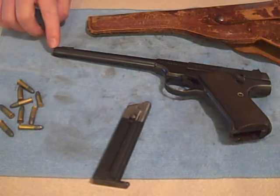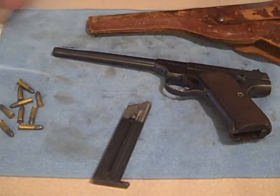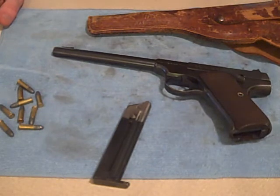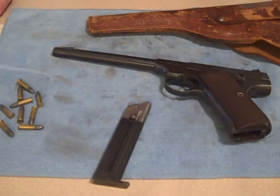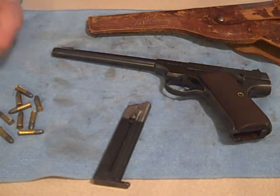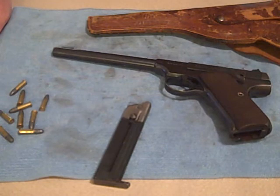The bluing is off here on the tip of the barrel a little bit, and around some of these edges. But for a gun that's 70 plus years old, I think it's in great condition. And even when I went to clean it out, there wasn't much to clean on it. I think this thing's barely even been shot, to tell you the truth. So, pretty sure it works, but we won't know until I get that barrel cleaned out. And I may do a shooting video. I don't know yet. We'll see.